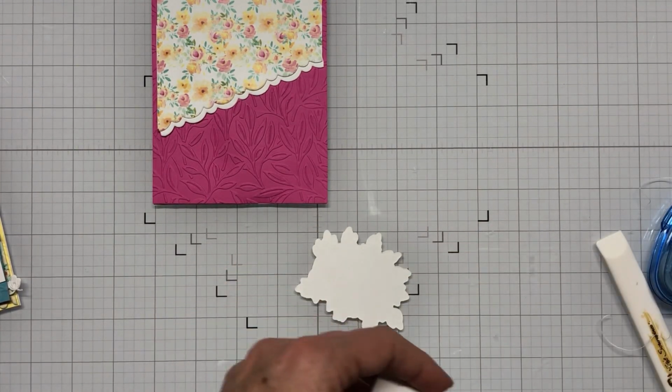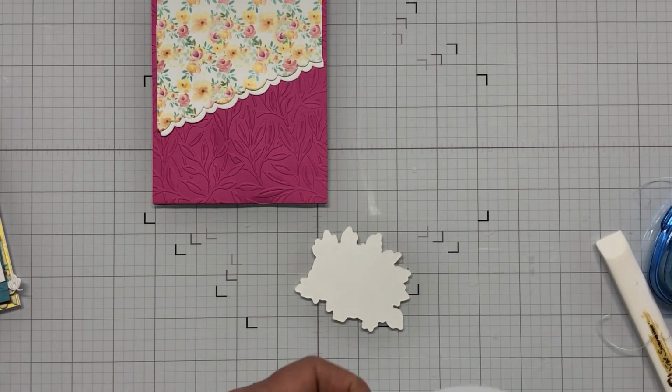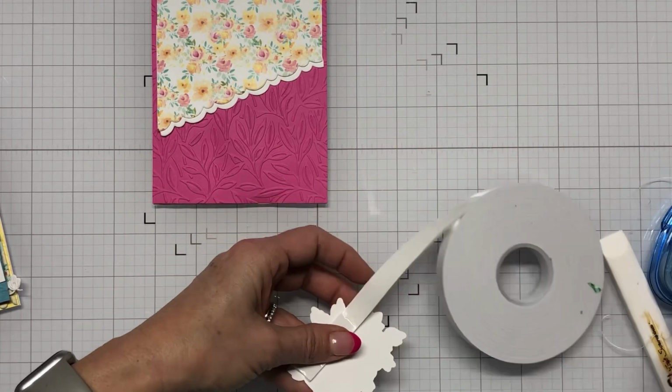I don't know if I need this big stuff. I've got some that's a little bit smaller. We'll go with this. That way I can get 2 pieces on there.